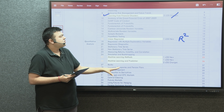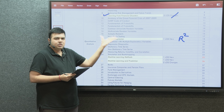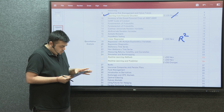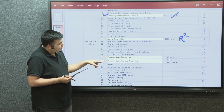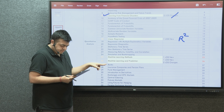So this is just a list of chapters wherein the changed chapters are being shown in yellow. Since all the chapters have got changes over here, and there is no new or deleted chapter, it's only yellow color that you're seeing on the screen. Machine learning, again, we have one new LOS over here. And this one, we have a couple of changes and one new LOS over here as well. So this is also not going to be a problem.